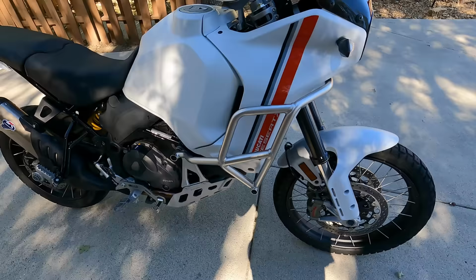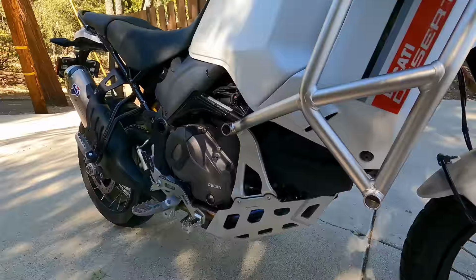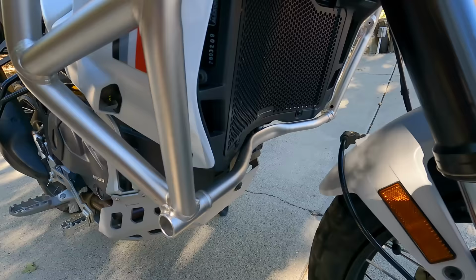So what that gives you are these crash bars, which I would bet money these are made by Touratech for Ducati. They also have a skid plate. They actually did a really nice job with the skid plate. It kind of mounts to the frame and it's done in a very nice way that I don't see many manufacturers do. So you get the skid plate, the crash bars, you get this radiator guard, and you get hand guards.